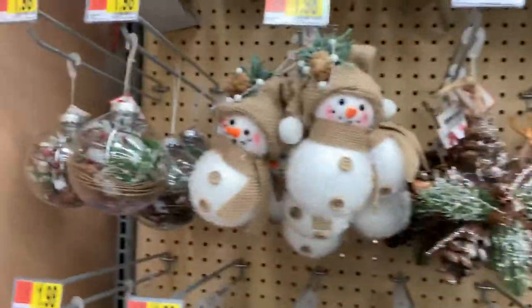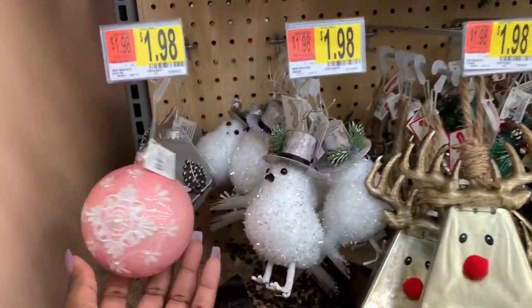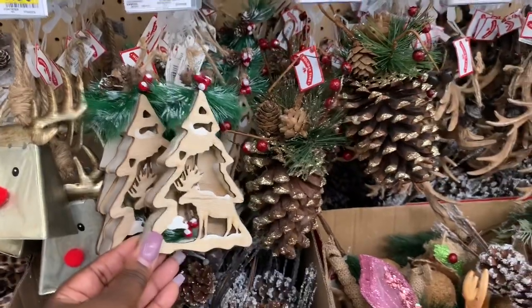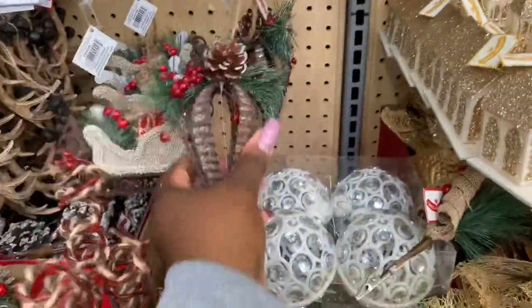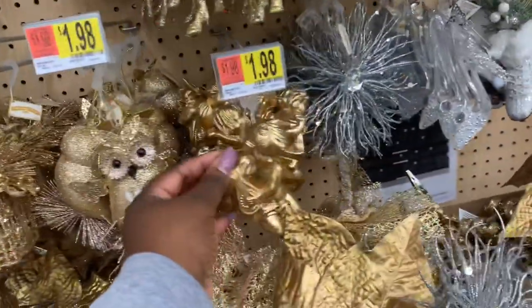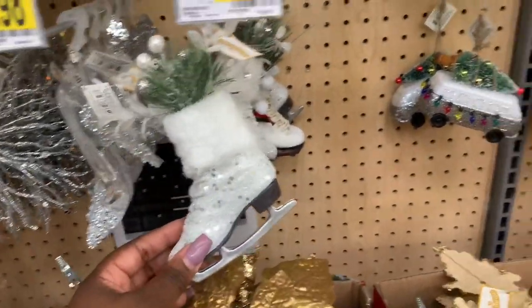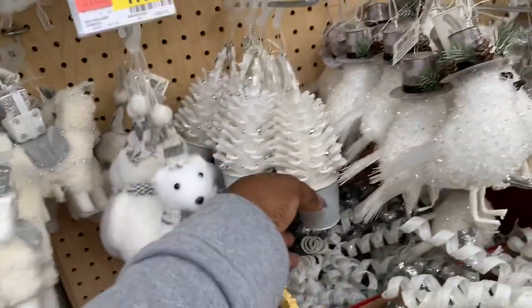And then the acorn again, the snowman, the ball with the stuff inside the acorn, and the berries. This was cute. It's probably in the wrong spot, but it's pretty. The bird. The reindeer cowbell. This is cute. The little 3D tree box. Pine cone. The sleigh. This is cute. The little church house. The present, the bird, the angel, the star. This shoe is pretty. And then the skate again. And this little van. The llama, the bear, the tree.